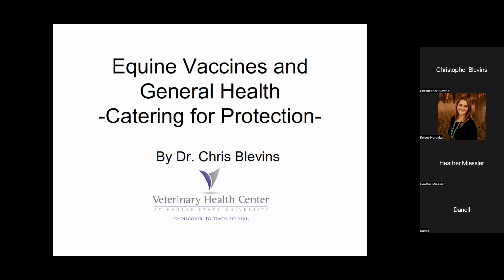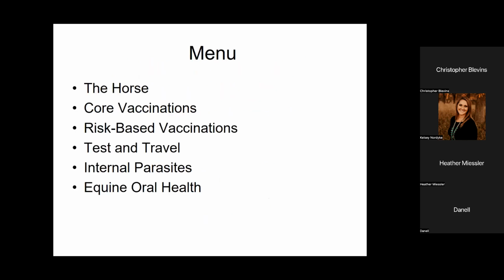So, equine vaccines and general health, catering for protection. That's what we're going to go through here today. We'll go through the differences in horses, core vaccines versus risk-type vaccines, so you understand a little bit about that. Then test and travel: what can you do and what should we do with our horses when it comes to that. And internal parasites, we'll definitely hit that topic. A lot of horse owners and young 4-Hers have questions about that, and then we'll end with oral health and dentals and what that involves for the horse. So in general, it's all about keeping our horses healthy.